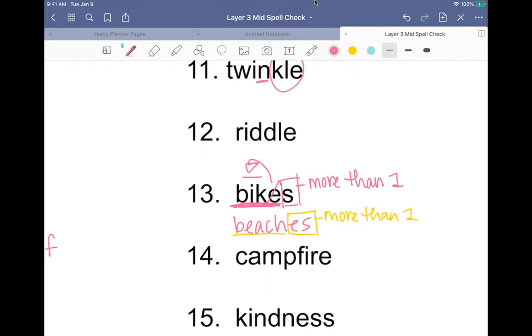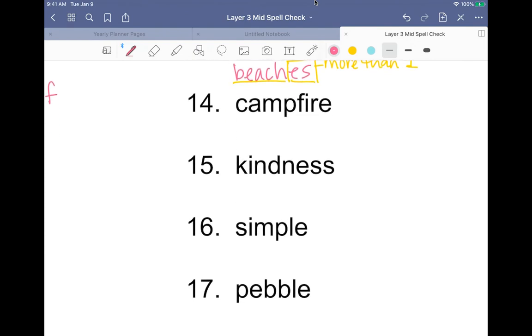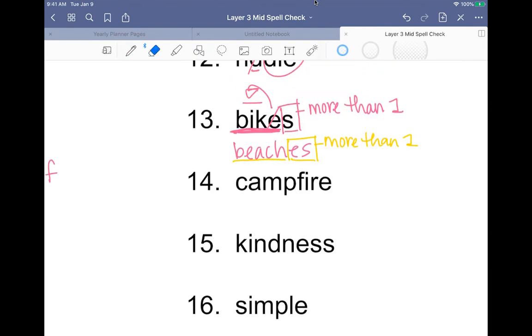Okay, all right, let's look at number 12. See what I know, which is a consonant L-E ending, D-L-E. I have R-I-D left, which is closed because of the D. That I is going to make it short sound, I. But I also see two Ds right next to each other, and that tells me that the first D has to be crossed out. So it says riddle. Okay, we've already done bikes. I'm going to erase beaches so I give myself some room.